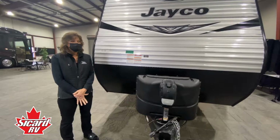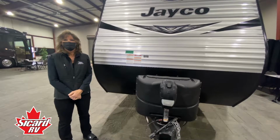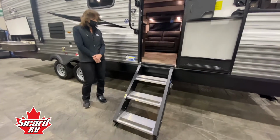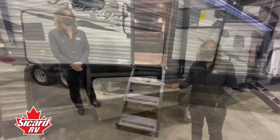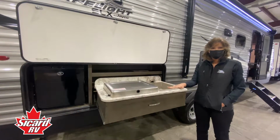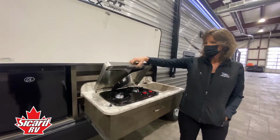So Jayco has added some features for 2021. One is the electric tongue jacks. Another great feature is the new more ride steps. They're nice, they drop down, they're a lot more sturdy, fantastic. And if you like cooking outside, the 267 has added the outside kitchen. It's a wonderful fixture. It keeps the smells out of the inside of the trailer.